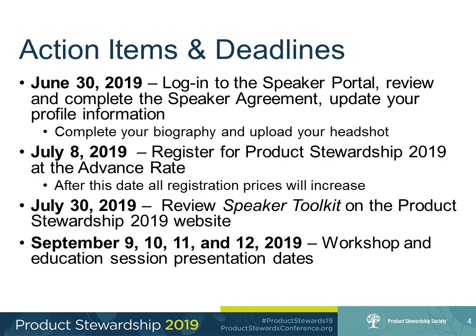Also in the speaker portal, you have the ability to complete a bio and upload a headshot, and so this way folks will know a little bit more about you before they get on site and attend your sessions. We highly recommend that you do that. If you need any assistance logging in the speaker portal, you can feel free to email me, which I will provide my email at the end of this webinar.